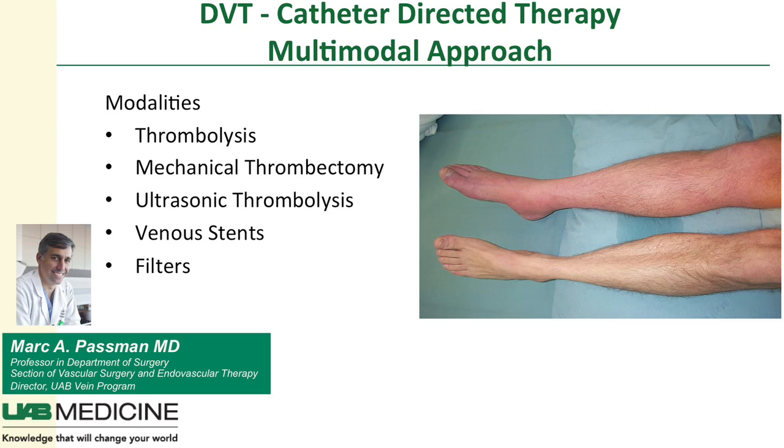This concept requires a multimodal approach, whether it's just catheter-directed thrombolysis alone, or using some of the newer technology that allows mechanical clot removal or pharmacomechanical clot removal, that is, a mixture of lytic agents with some of the mechanical methods, as well as identifying underlying pathology, venous compressions and strictures, stenoses that might require venous stenting, as well as occasional use of filters. This should all be done under a multimodal approach.